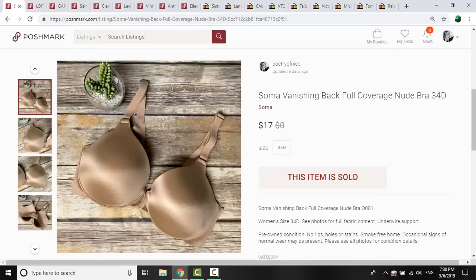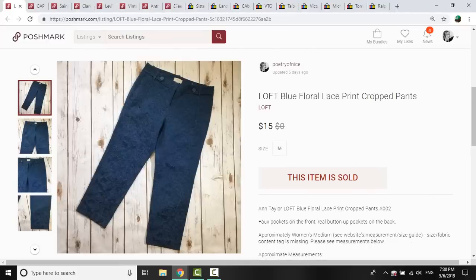This Soma bra was only listed for about 2 weeks, I think. I paid 40 cents at a rummage sale, and it sold for $17 on a best offer, as you see there. The next two items were in a bundle together.